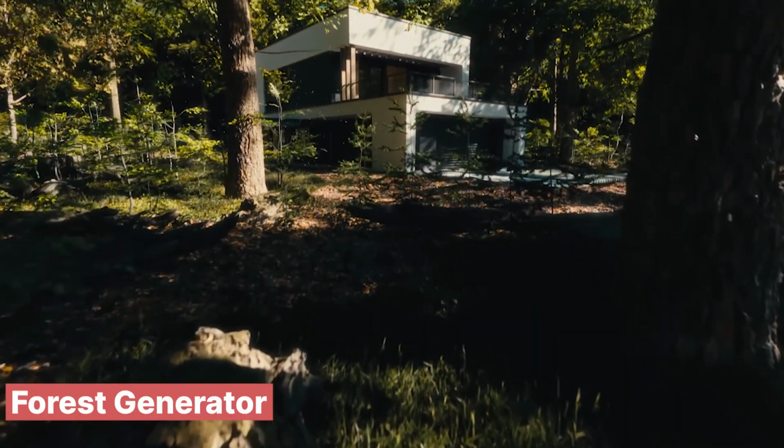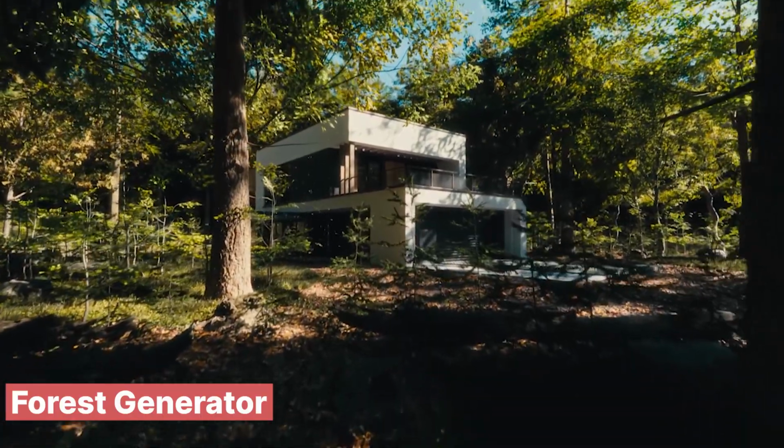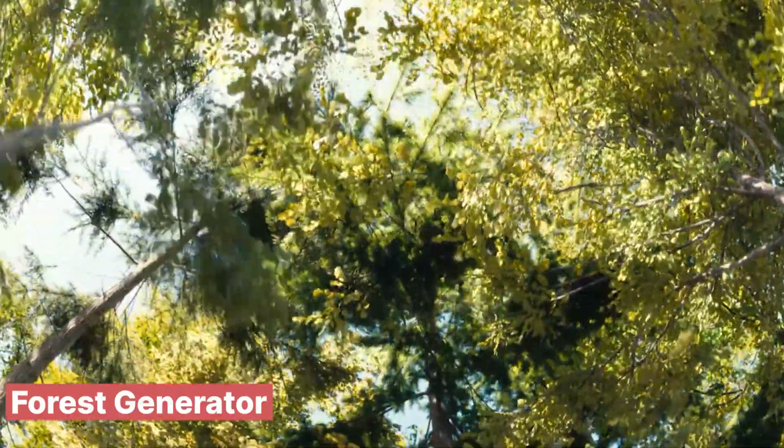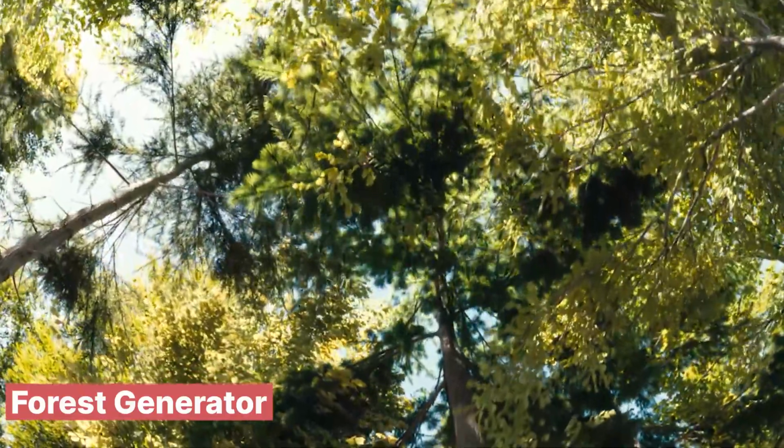Basically, just think of what the city generator does, but swap out the urban landscape for a lush, dense forest, ready for anything from cinematic scenes to game environments and ArchViz projects.